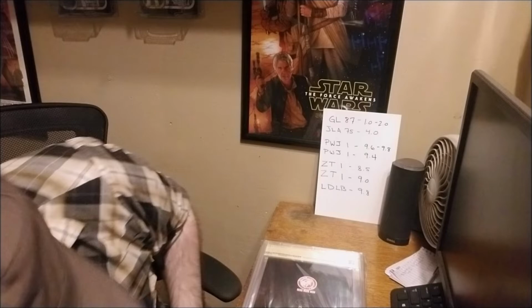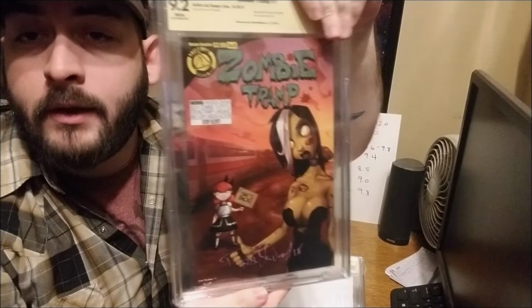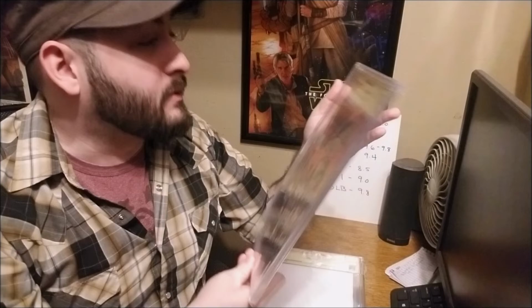Now we got the other one. Probably end up selling the one I don't keep, but here's this one. And it is a 9.2 as well, so that's very cool. Excellent grade for this. Like I said, the highest graded signature series of this is a 9.2, so very happy about that. I'll decide which one I want to keep and which one I want to sell, but yeah, awesome.